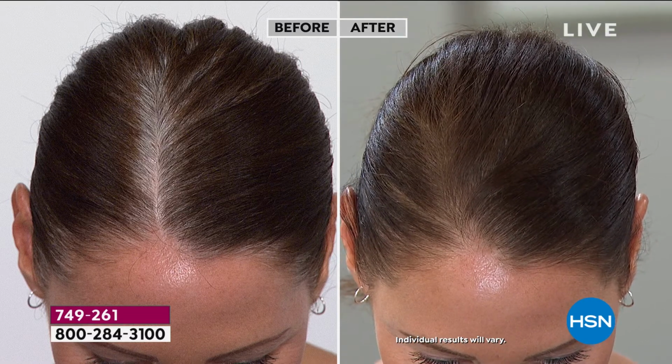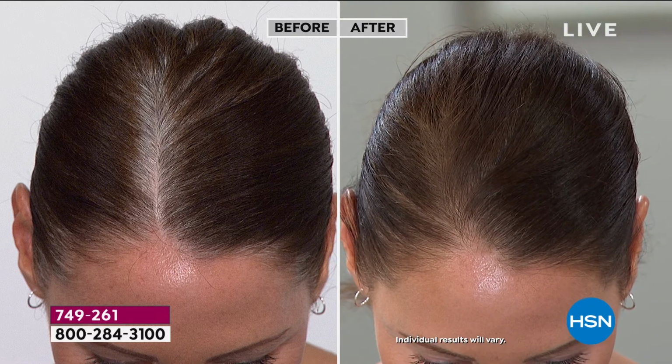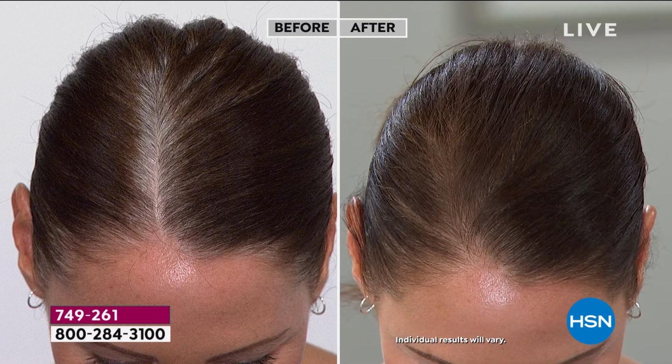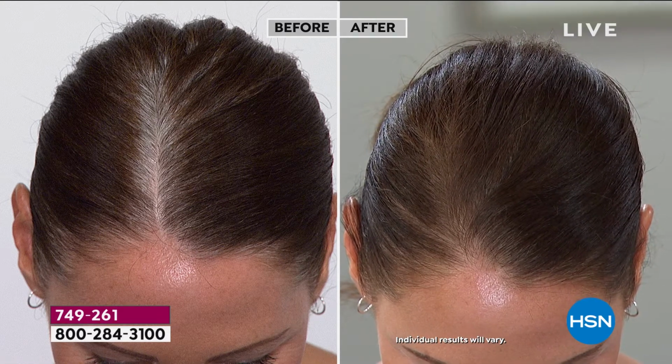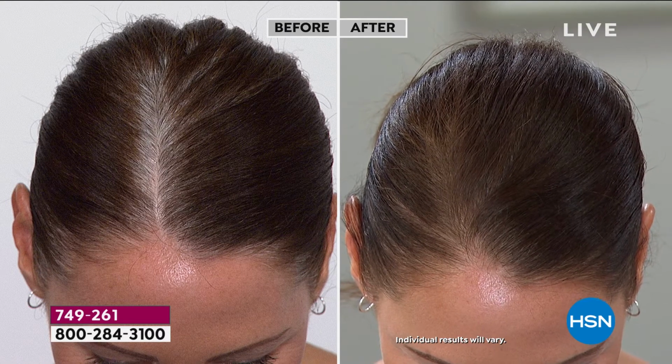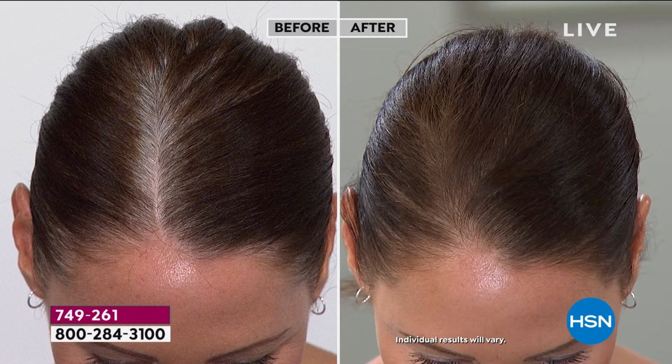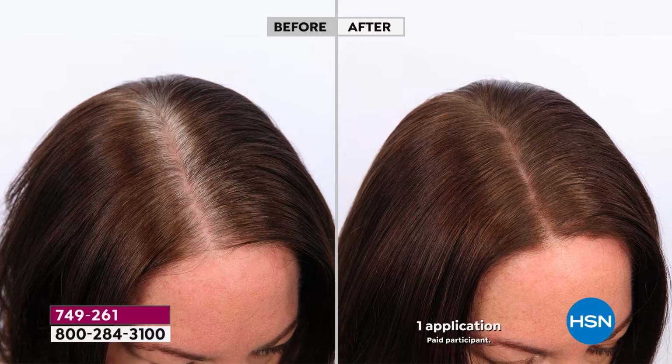Look at the difference in this before and after. You watch Tressia apply that live, and it doesn't look wet or sticky like other products. You don't spray it on where it looks like you've got spray paint in your hair. It mimics the look of real hair. And by the way, Colleen, there is no talc in this formula, so it's really great for the scalp. No sulfates or parabens either.